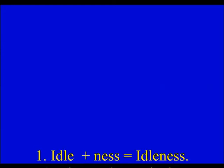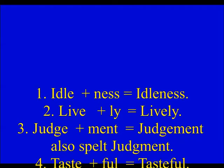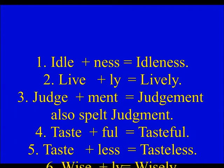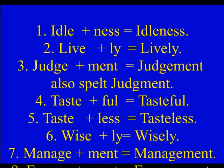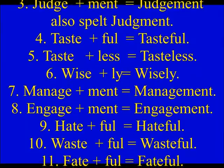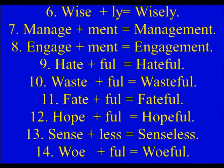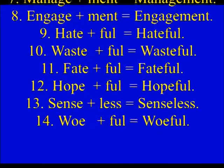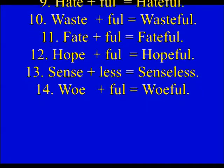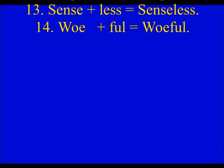Here are other examples. Idleness, lively. Judgment can also be spelled judgement without the E. Tasteful, tasteless, wisely, management, engagement, hateful, wasteful, faithful, hopeful, senseless, woeful. Can you remember other examples?